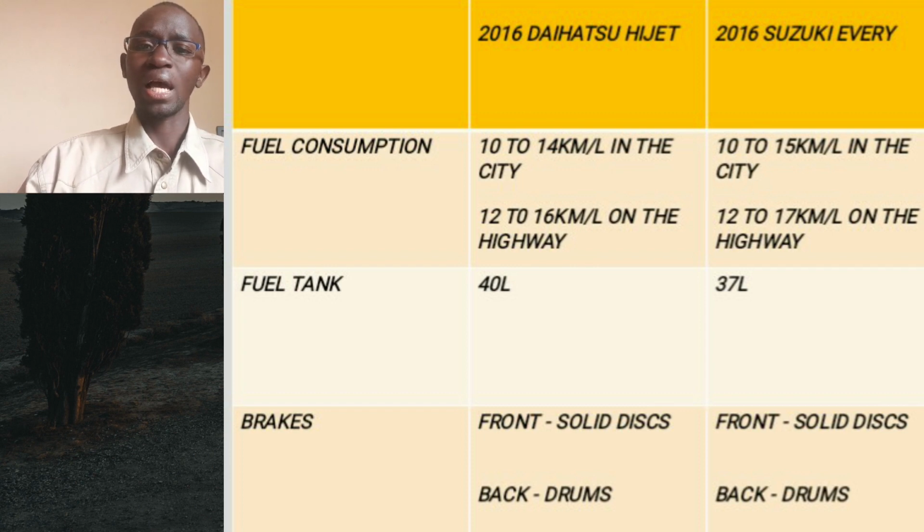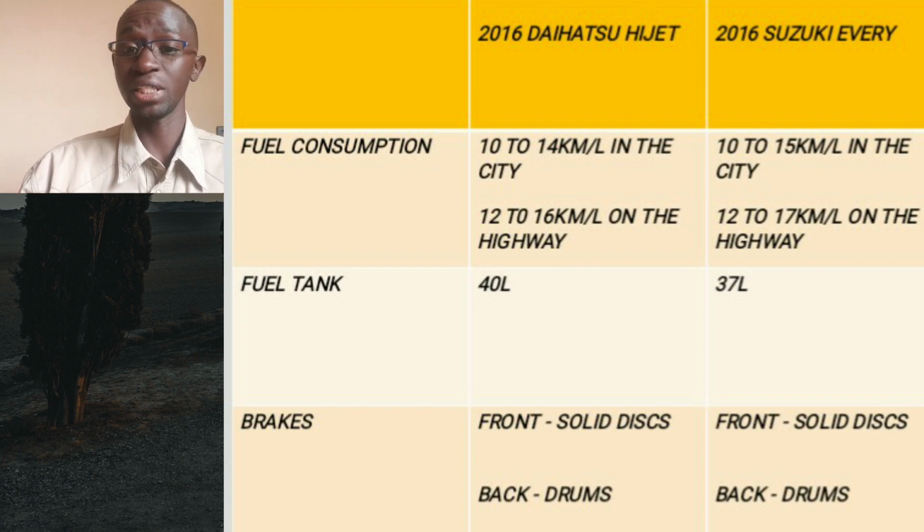The turbo option can achieve almost similar figures, though it can be slightly more thirsty depending on how you drive. The Suzuki Every, on the other hand, can achieve between 10 to around 15 kilometers per liter in traffic and up to around 17 kilometers per liter in open roads.